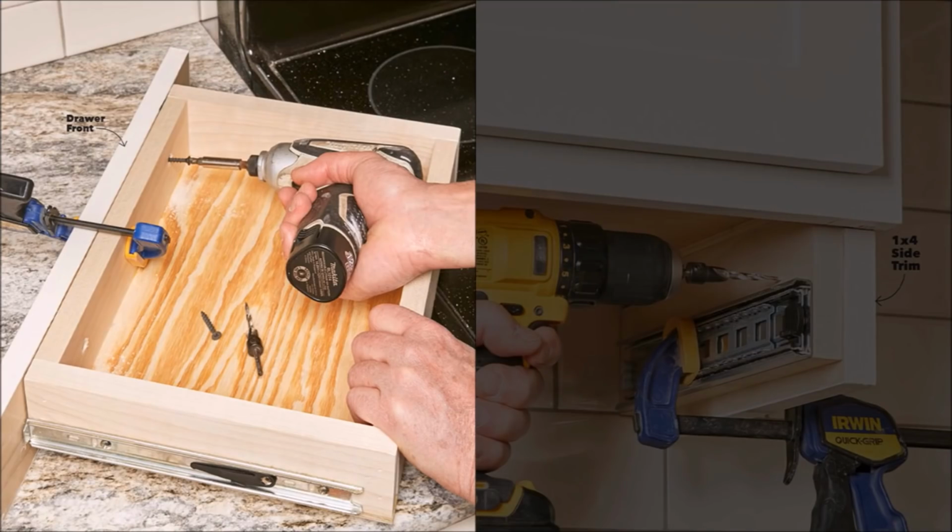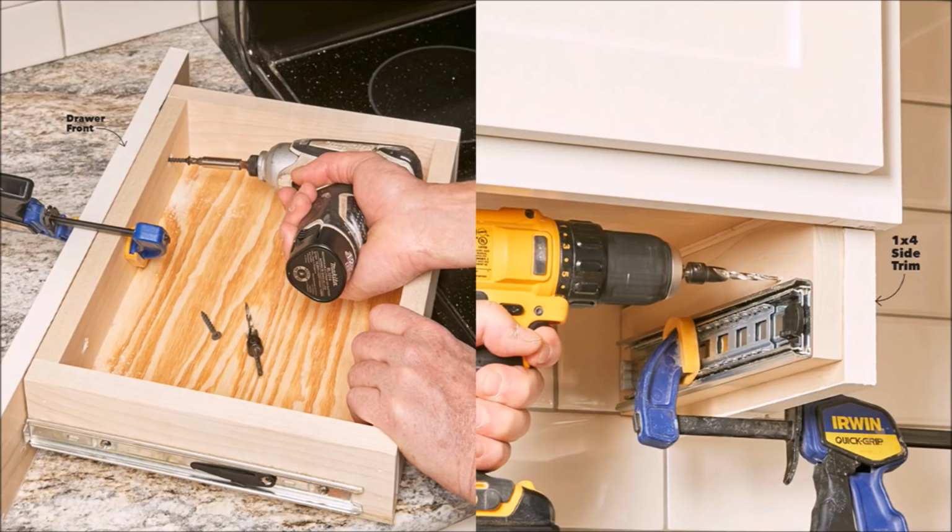Drill, then permanently attach the drawer front to the drawer frame from the inside with 1 1/4 inch screws. Drill pilot holes above the drawer slide and attach the side trim with 1 1/4 inch screws, and you're done.